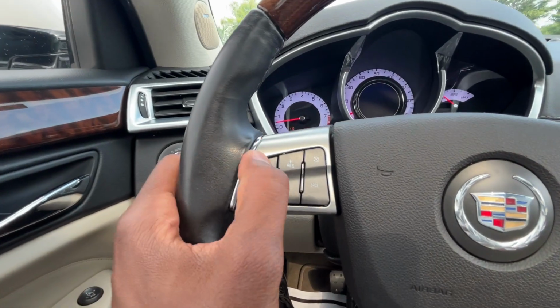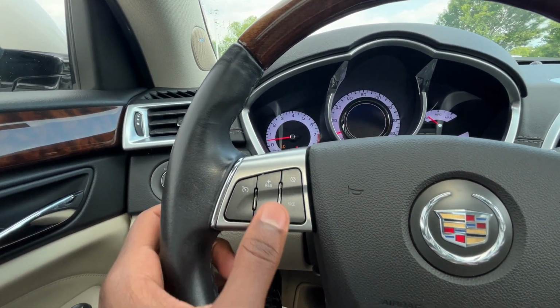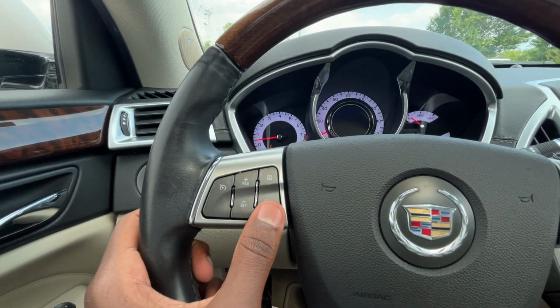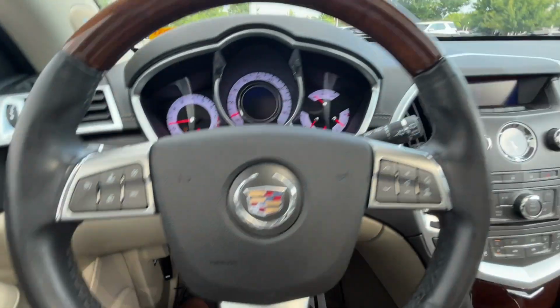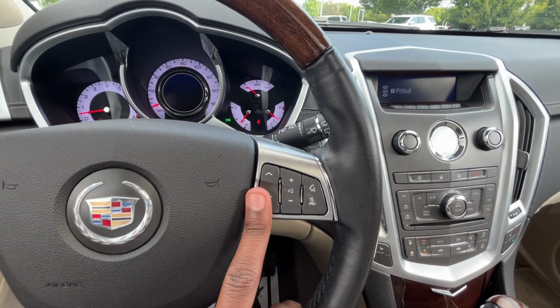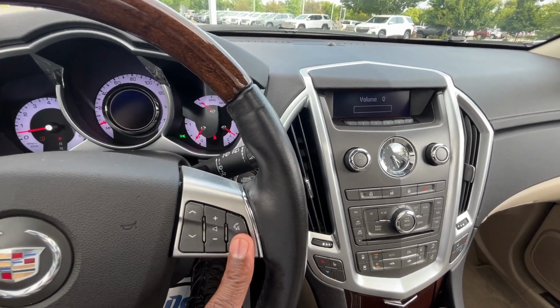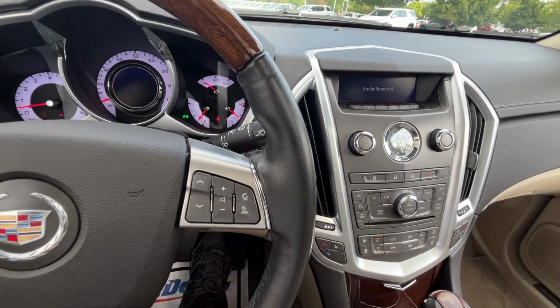And then we have our cruise control here. We can toggle that on and off. I like that it's like a button. And then set, resume, cancel. And we can change our audio sources here and then go through the radio station presets or track list depending on what source we're in there, and then volume, voice recognition, and then this also serves as a mute button when you're not in the phone mode.